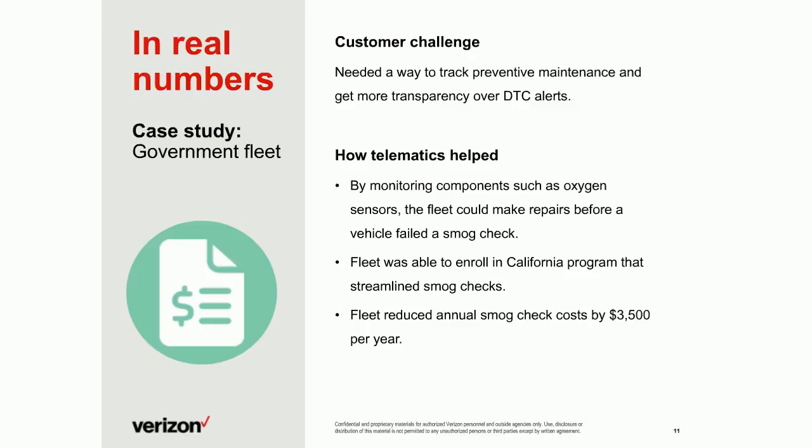Now, while the continuous testing program is specific to California, if you live in an area where emissions testing is required, just having the ability to validate that the vehicle is going to pass prior to taking it in is saving companies time and money and energy and effort, because if they fail it, then they have to go out and get the vehicle repaired anyway and also bring it in to be retested.